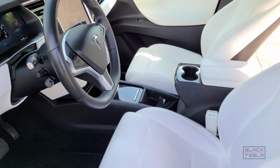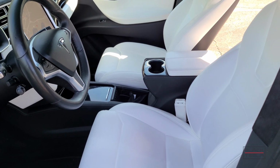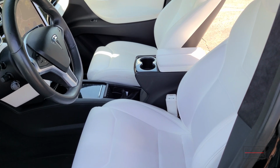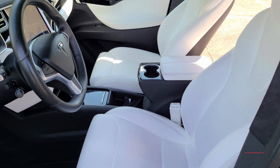And again, white seats. These white seats are great. They're actually much softer and more plush than the black versions, or the black older seats from the 2016 version. They hug you better and they feel a lot more plush, more like memory foam as opposed to just a car seat.